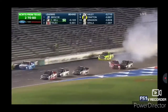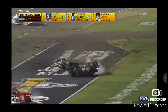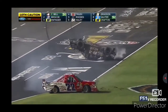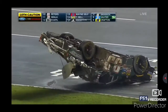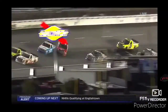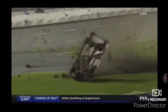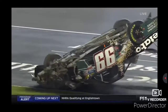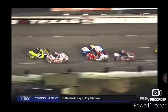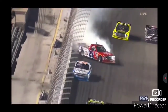Briscoe gets loose. Austin Wayne spins around. Heavy contact with the 99 of Peters, up and over. At the finish, there's the replay of the accident that brought out the final caution in the wild ride endured by Timothy Peters. It looked like the 22 of Austin Hill just got a little bit loose on exit of turn number four. Got into Johnny Sauter. Watch him get loose on the bottom. Gets into Johnny a little bit. Turns him sideways. Ben Rhodes able to get by.